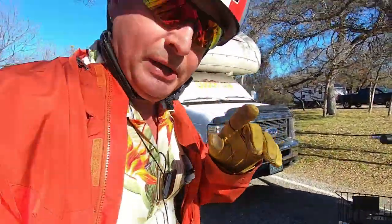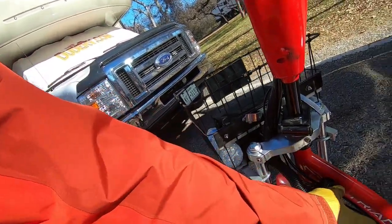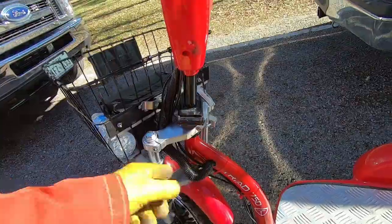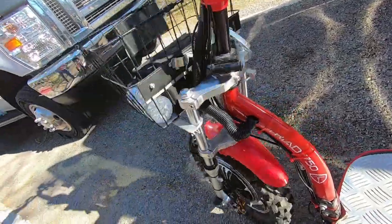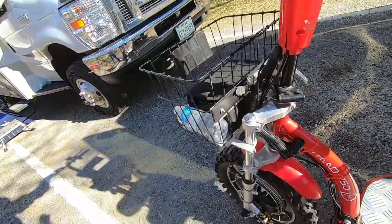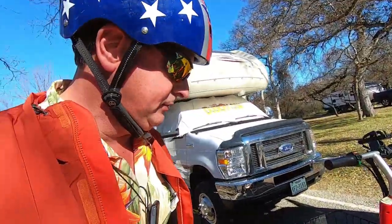Rabbi Jesus busted his butt yesterday. He worked on Little Red literally all day. He'd solve one problem and then another problem would arise. The main issue is the way this wiring harness comes out of there. The wires are broke because it binds up. And then when I fold the tiller over, it adds an additional level of stress.